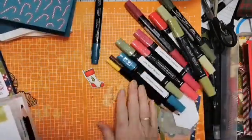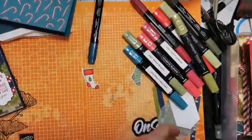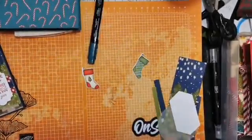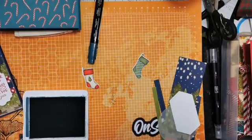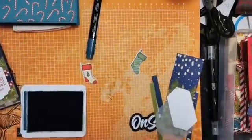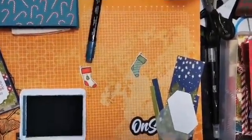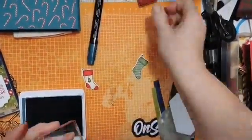Right, where's my other stocking? Ah, there it is. Okay, let's pop those pencils to one side. Let's gather up all of these pens. Here I've got a Pretty Peacock ink pad, and I'm going to grab the stamp that says Believe, because obviously, sorry, making a shake. Obviously it's the time of the year when we should be believing.